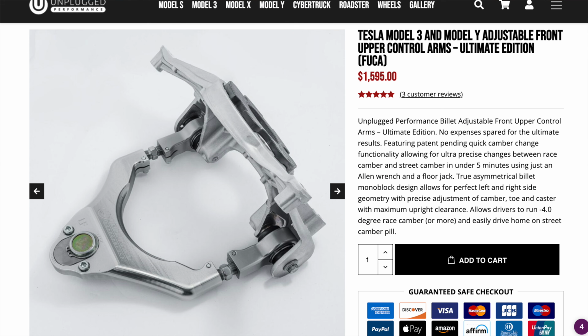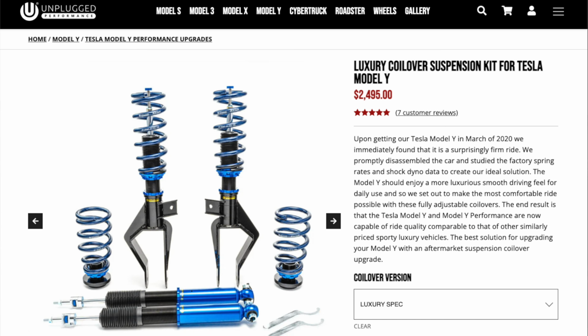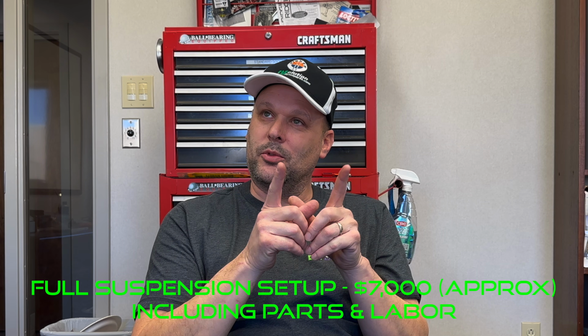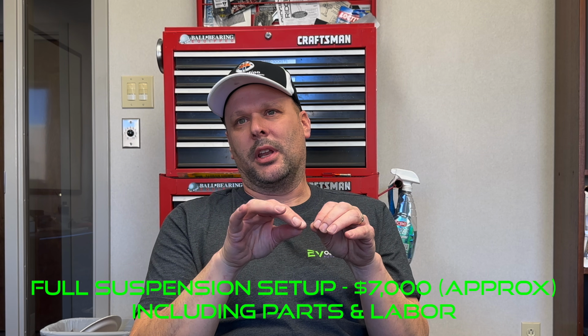The first question when somebody calls is how much, and it does depend obviously on the work. We did pretty much the whole gamut of suspension on your vehicles: front upper control arms, rear adjustable camber and toe arms, adjustable coilover suspension, adjustable sway bars. So that's upwards of $7,000. Again, don't quote me because they keep changing their prices, but with everything installed like you have it, it's just over $7,000, I believe. The average majority of the people come in with Mountain Pass or Unplugged setups between $4,000 and $5,000.